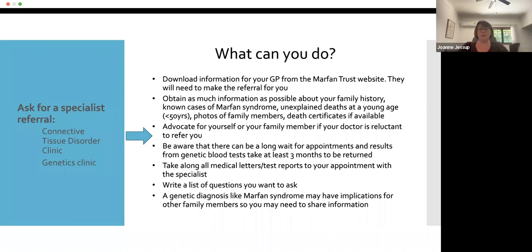You often need to advocate for yourself or for your family member if your doctor is reluctant to refer you. You can ask for a second opinion, and you can ask again for a referral. It's a rare condition, so people may be reluctant to refer you or may not have the knowledge they feel that they need to refer you. And in that case, you can ask us for advice.